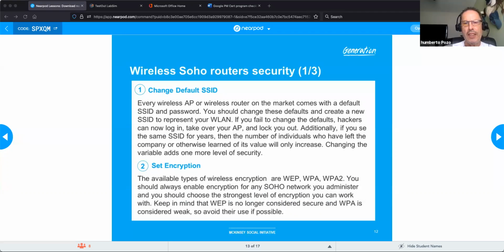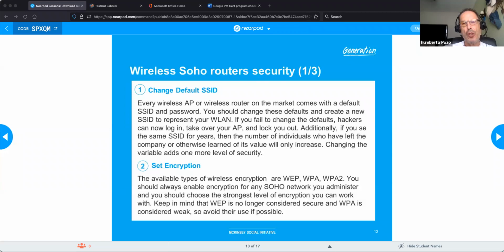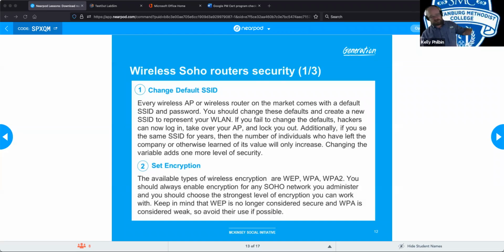Because the SSIDs are well known by the manufacturers. Well, I mean, but we're going to change the password, so they still won't be able to get in. So why wouldn't we change the SSID as well? Any guesses? To make it more connected to your business, to your corporation name or something like that, to remember. Yeah, so that they know they're talking to XYZ Corporation rather than what the original one was.